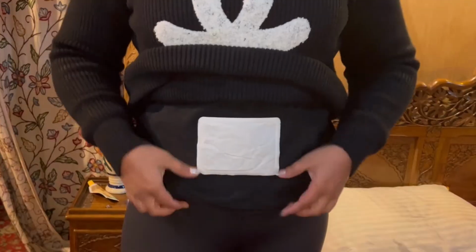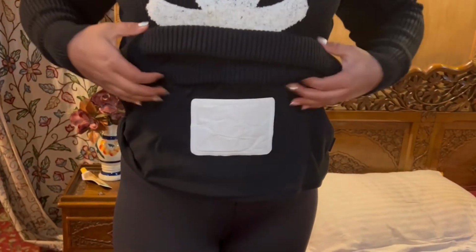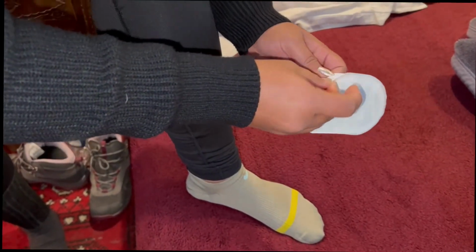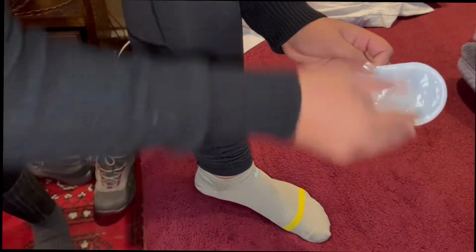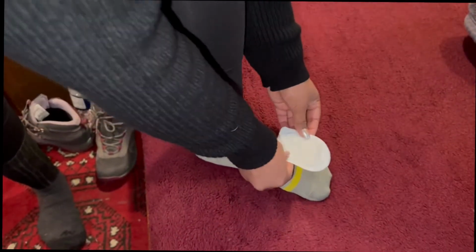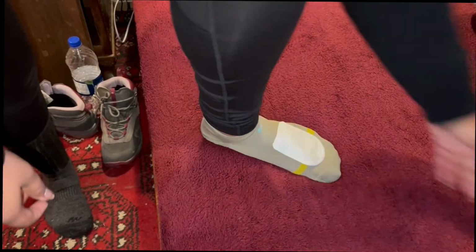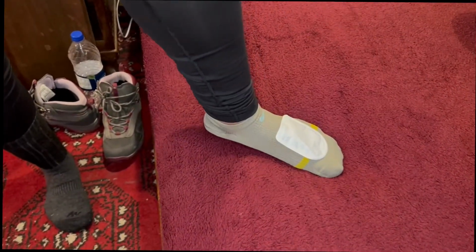These are body heating pads. This one you have to stick on your abdomen, but not directly. I'm wearing this sweater, and under this I have my thermals. You need to stick it on your thermals. I'll show you here how you're supposed to wear it. You just have to remove this one, shake it, and then leave it for 10 to 15 minutes, and that time it becomes really hot. Then you remove the flap and stick it, and this one stays for 10 hours. It helps in keeping your body really warm.